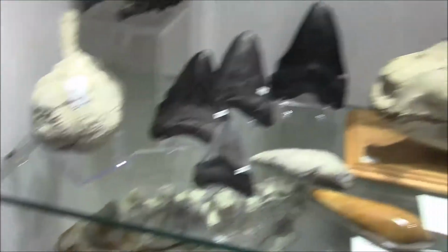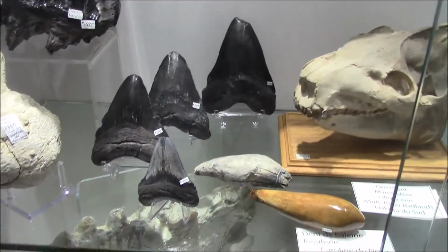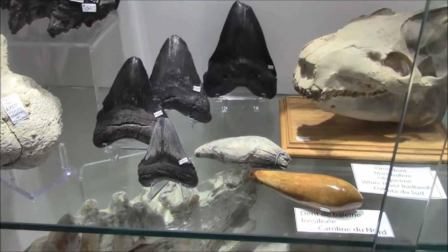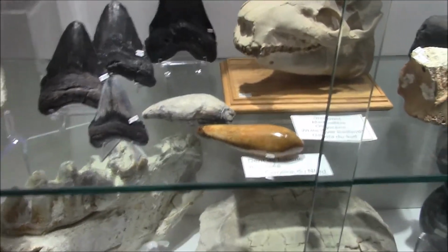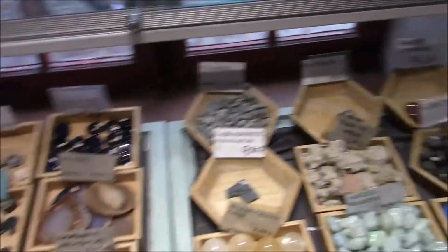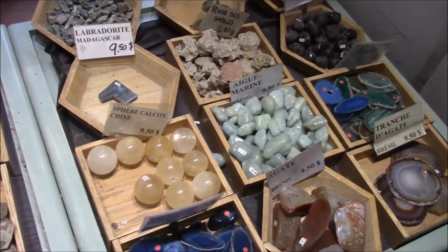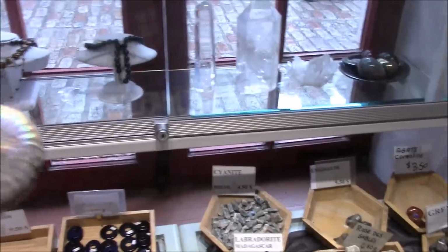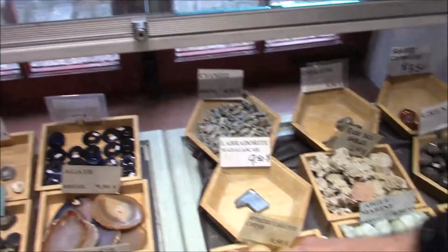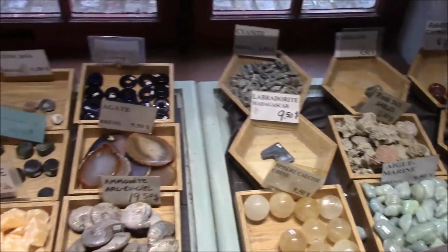I guess it's a shark. No, megalodon. Megalodon shark. The megalodon tooth. Hello. It's ammonite. Very nice, eh? But it's okay, eh? It's $1950. Yeah, okay. You want to get one? No.